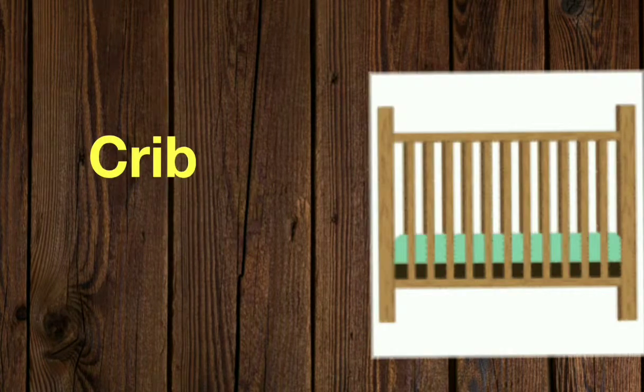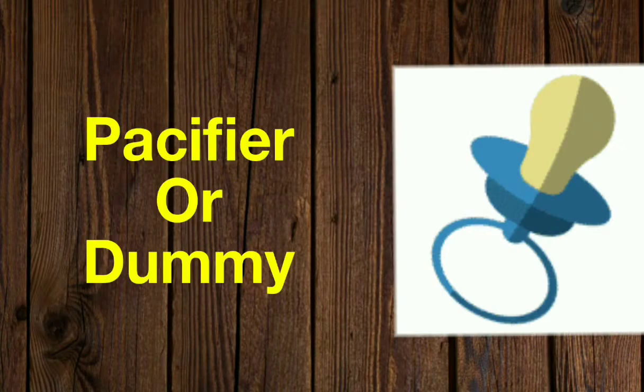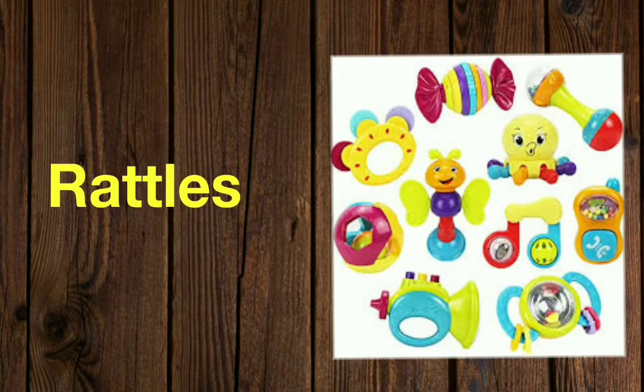Then next we have a crib. Small kids sleep in a crib. So what is it? It's a crib. Next we have pacifier or dummy. Pacifier or dummy is used for toddlers when their teeth are coming so that they can chew it and soothe it. Next is rattles. These are also used by toddlers for playing with them.